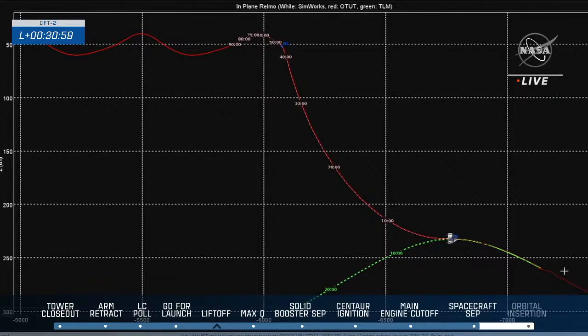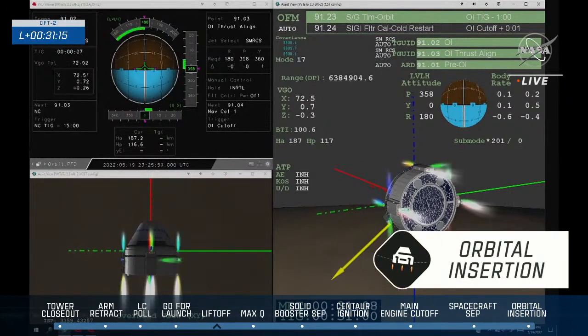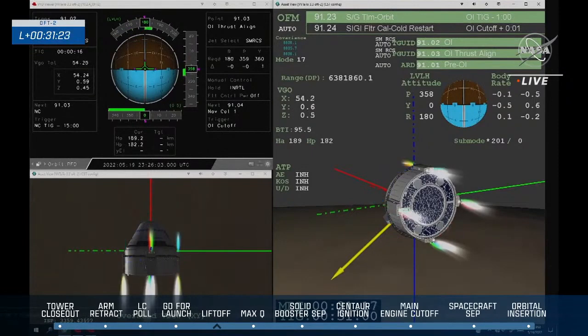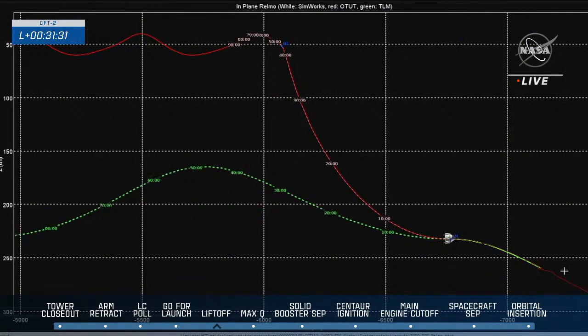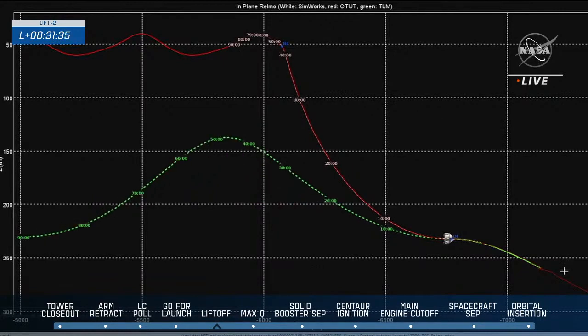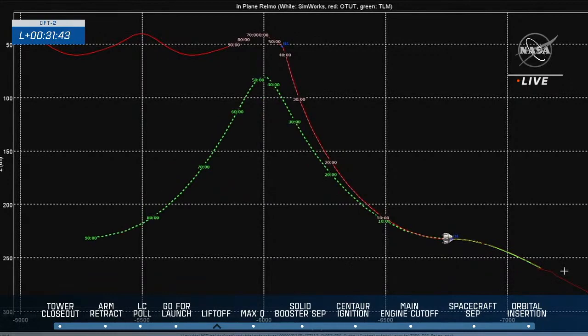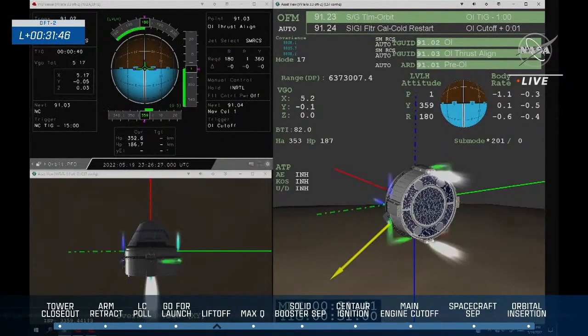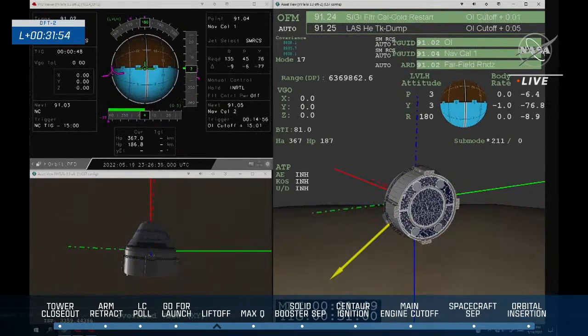Orbital insertion burn starting in 5, 4, 3, 2, 1. Again, this burn is going to last for 45 seconds. Teams here on the ground reporting 4 good orbital maneuvering and attitude control thrusters. Now, the colors you're seeing on those jets, or you were seeing on those jets, they indicate which integrated propulsion controller those jets are mapped to. We have 3 IPCs, integrated propulsion controllers. OI cutoff in 5, 4, 3, 2, 1. And we have OI cutoff.